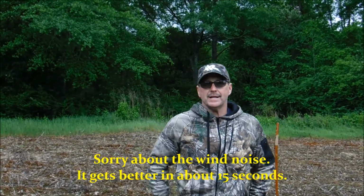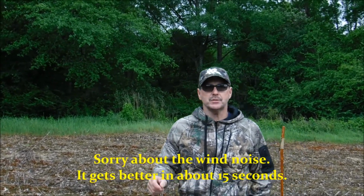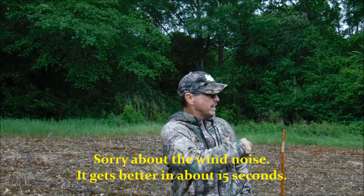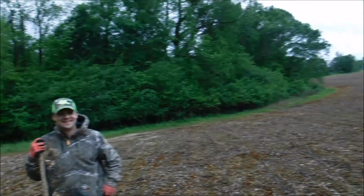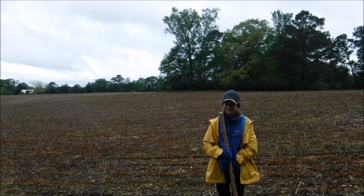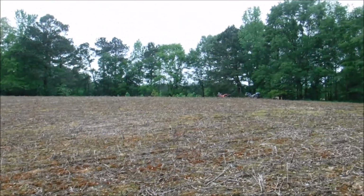Hey everybody, it's Randy with Heartbreaker Relics. Got Spike behind the camera over there. We're in Smith County, Mississippi today with Stephanie, Mathew, and Alex back there behind Spike. We got Zach and Mike with PineBeltRelics. They're on the other side of the ridge over there you're looking at now.